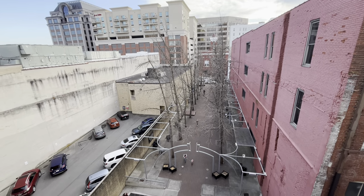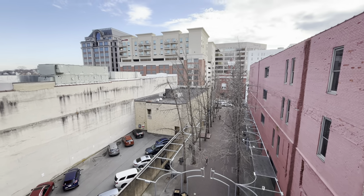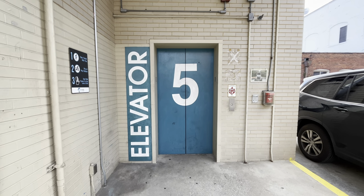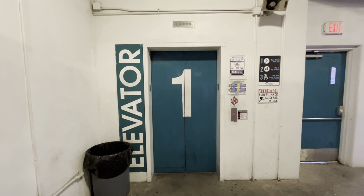Here you get a nice view of the pedestrian alley, and I wonder what that is over there. I really like the big numbers on the elevator doors. Now it's time to ride the Dover.